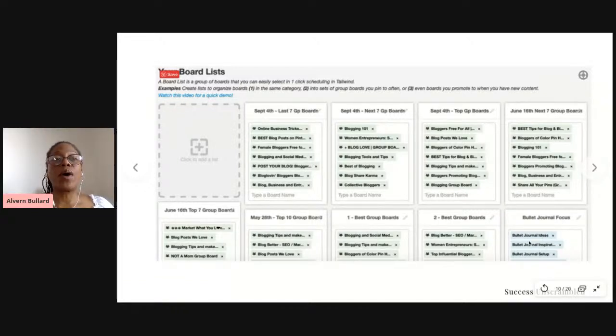So your board list can consist of group boards or personal boards. It really doesn't matter how you want to do it, but you can decide later on. Just have a look at board list when you get into Tailwind.